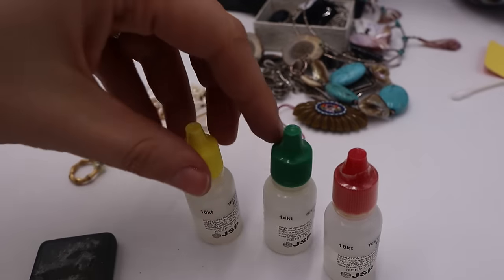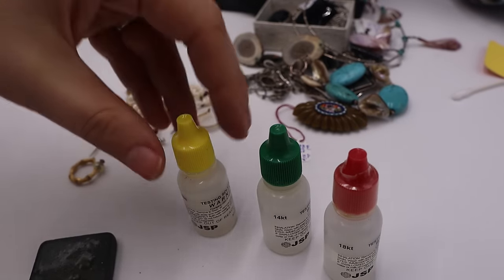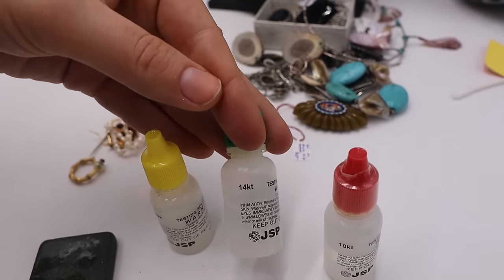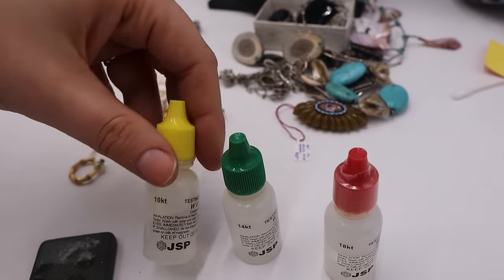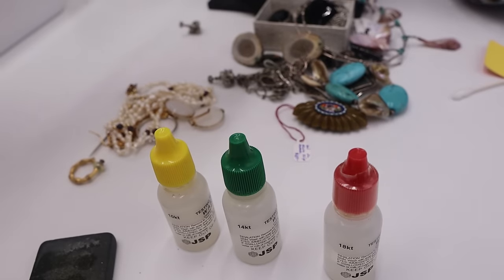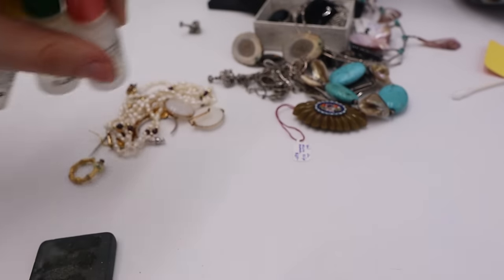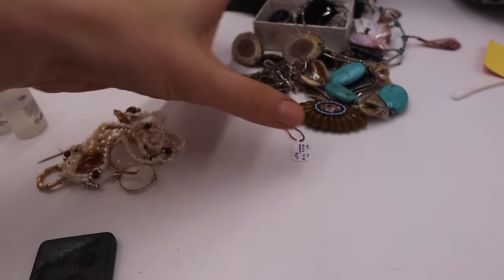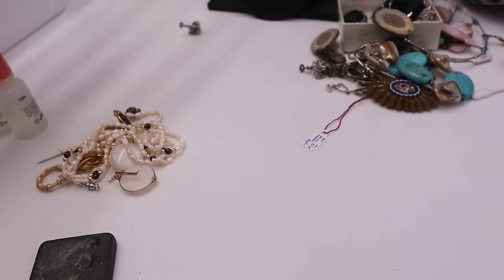Again, things could be 12K. I don't have a 12K acid, but if it's really holding for a long time with 10K and then somewhat holding for 14K, I might say it tests as 10K, possibly 12K. That's just been the way I've been doing it. So I'm going to clear this off and then test these here for us.